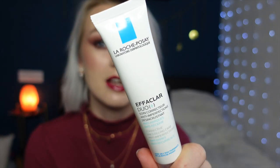This is so good. You can use this morning and night. It is amazing. Again, it is going to help with your imperfections, with your skin texture, your skin tone. Yeah, it just locks everything in place. It's a really nice jelly kind of formula, jelly cream as such, and it is so, so good. Really affordable, especially if you can get them in a set, which I believe you can do on the La Roche-Posay website. I think you can on Feel Unique and Look Fantastic and places like that too. It really, really is fantastic.